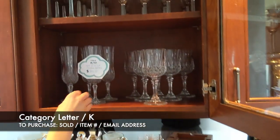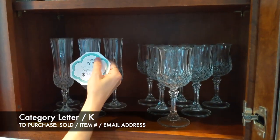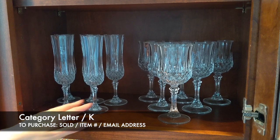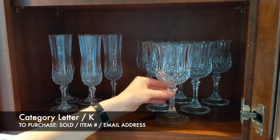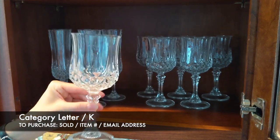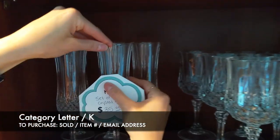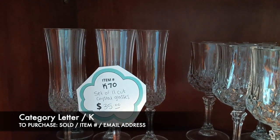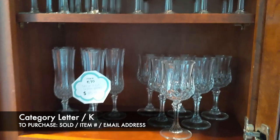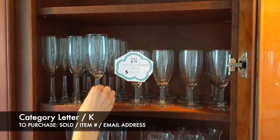Next, we're going to move up to this set of 11 cup crystal glasses. So you get the champagne flutes here. There's going to be five champagne flutes, six goblets. Just to give you an idea, these are very, very heavy, very well made. So altogether, that's going to be a set of 11, K70 for $35. So again, K70.